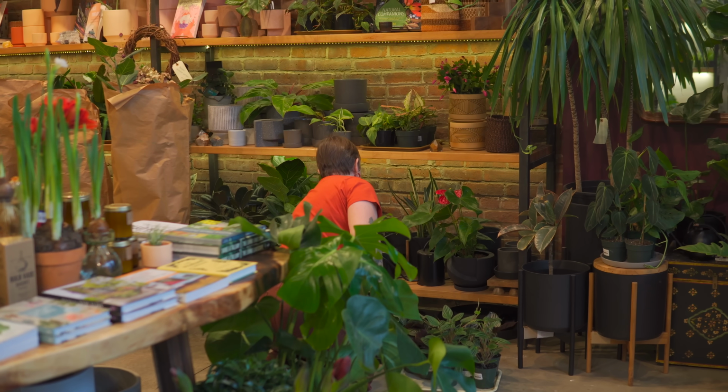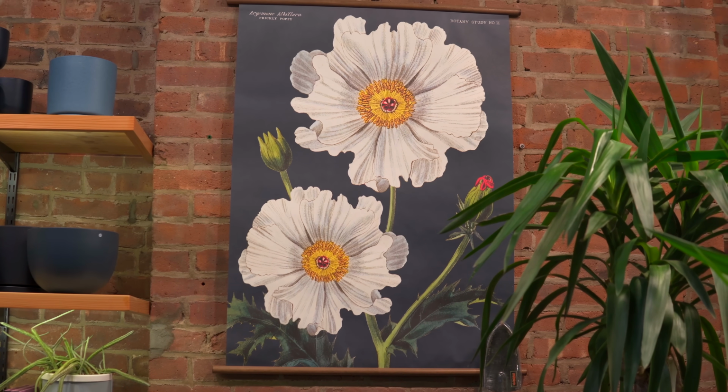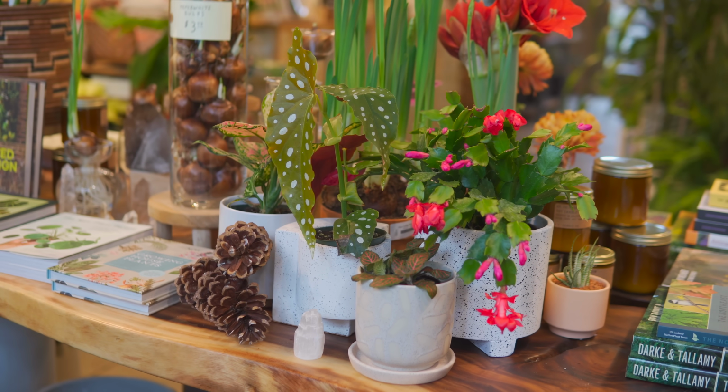Since it's getting close to Christmas, I thought it'd be nice to highlight some of the top houseplants for the holidays.